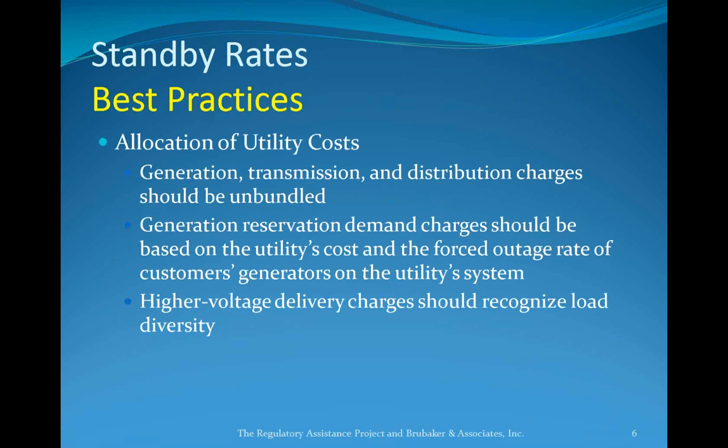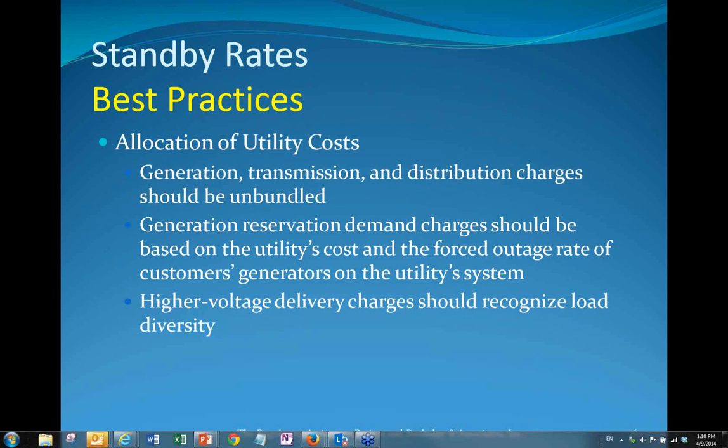So in the course of conducting our study, before we dived into looking at the specific utility standby rates and developing recommendations for those rates where they could be modified, we relied on our experience, and that's to say the Regulatory Assistance Project and Brubaker Associates put our heads together and tried to develop a set of best practices based on our experience with standby rates, to use as a template or a paradigm that we could apply to the specific rates we are examining in the process of developing recommendations for improvements to those rates.